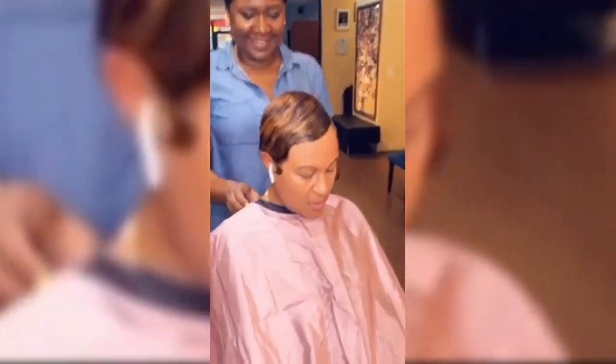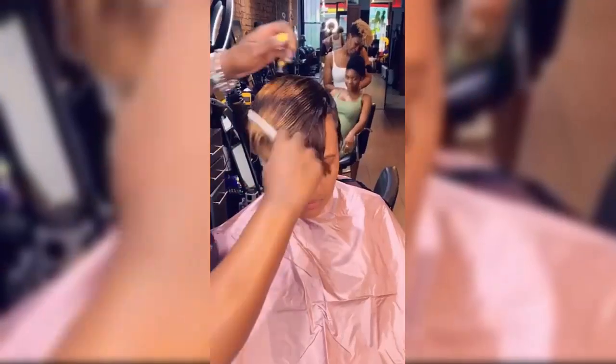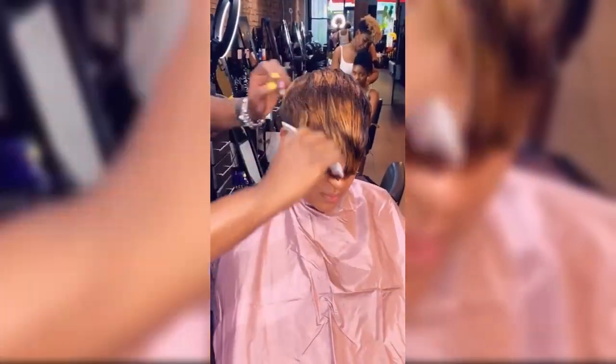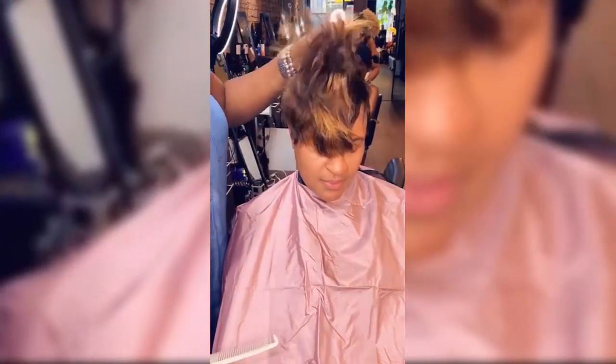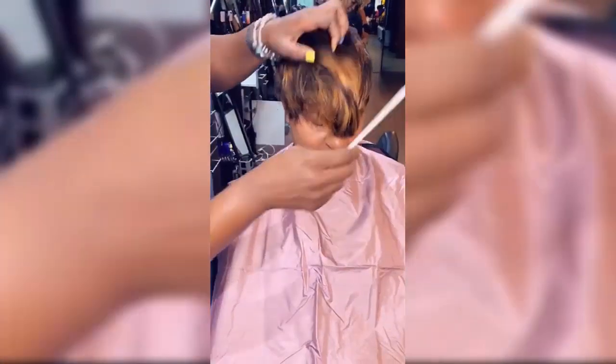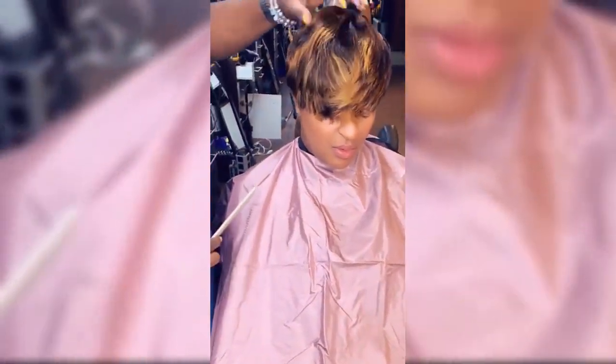So her mold is everything. Make sure when you're molding, the hair is nice and smooth. And if you guys realize, we haven't put any products in the hair and the hair is already looking nice and healthy and shiny. So be mindful of the products that you're using. Always use quality products in your client's hair. Oh, her hair is looking nice already.